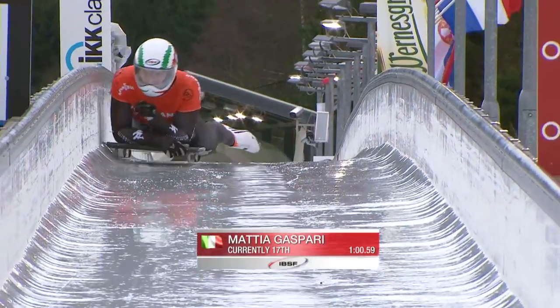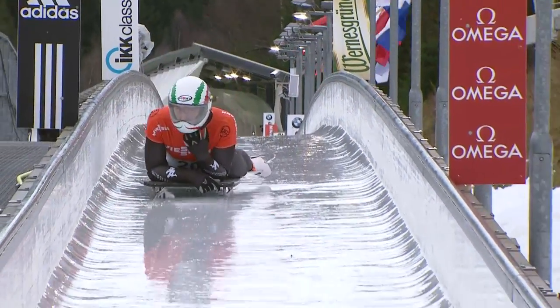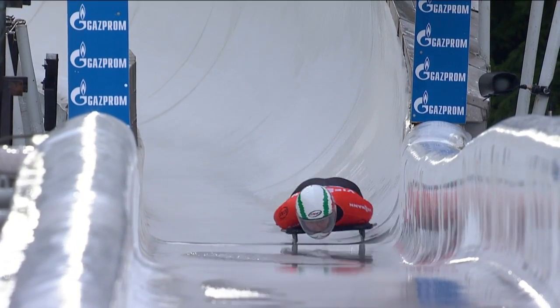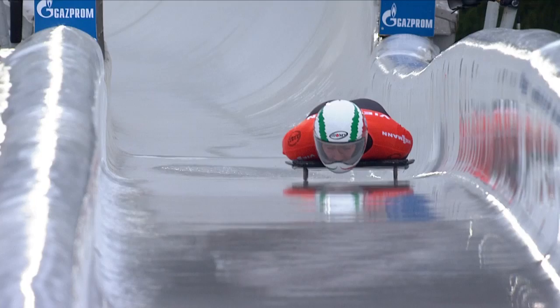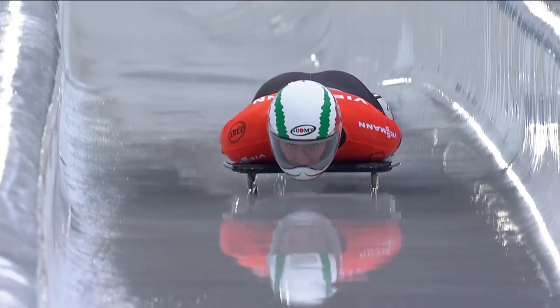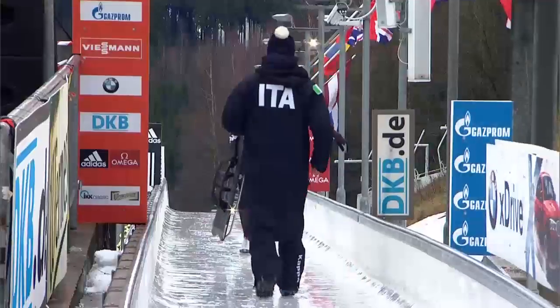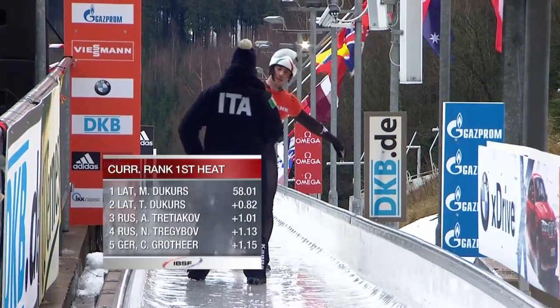Needs 4 more. Well, depends what conditions the other sliders encounter. He's got 3 more rookies, 2 World Cup debutants. Look at him trying to get over. Look at his eyes. Look at those back, swiveling the hips there just to shift the weight onto the knives on the back.